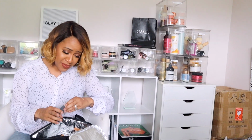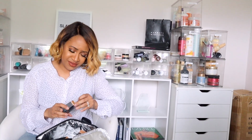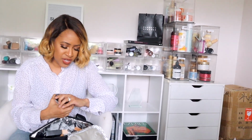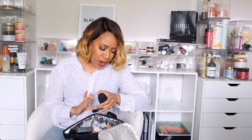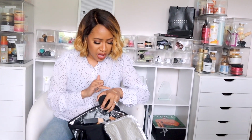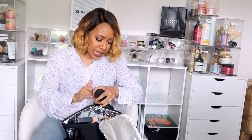Maybe Sable, yeah. Maybe Sable is just a little bit too light. I would literally probably be the color after Sable, so I don't know what the range is. It looks like in the powder foundation, it's definitely closer to me, but in the liquid, it's a little bit light.